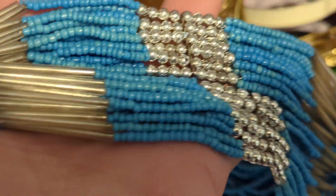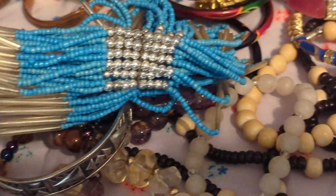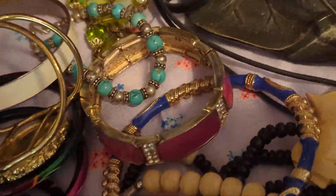Okay, back here are a couple. Oops. Sorry about that, guys. Look at this. Look at this gorgeous seed bead in silver Native American style necklace. This is incredible. Isn't it beautiful? Love it. And this one has a magnetic clasp, which is super cool.